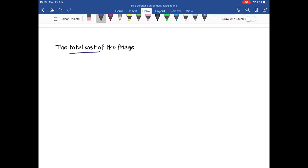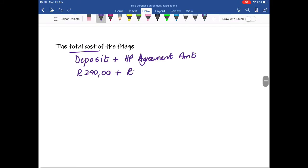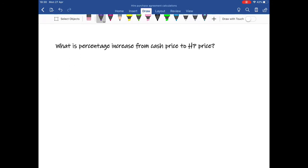Now we need to calculate the total cost. Well, the total cost is going to be the deposit plus the HP agreement amount. So the deposit, if you remember, that was 290 Rand. The hire purchase agreement, which we calculated previously, was 7,164 Rand. And if I add those two together, I will get a total of 7,454 Rand. That doesn't seem all that much, but let's have a look what happens when we actually calculate the percentage increase from the cash price to the higher purchase price.